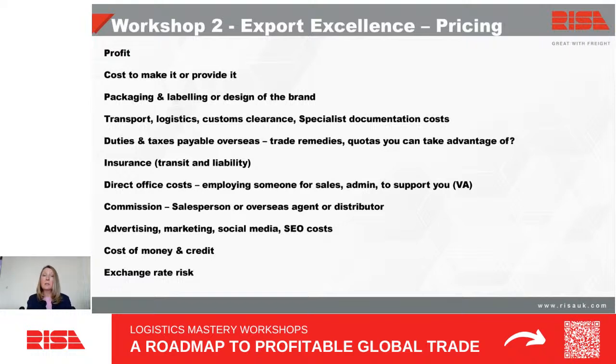Duties and taxes. And remember, our export is someone else's import. So it's understanding as well. It's not just the taxes that maybe we're paying here. It's also any overseas duties and taxes that would be applicable.